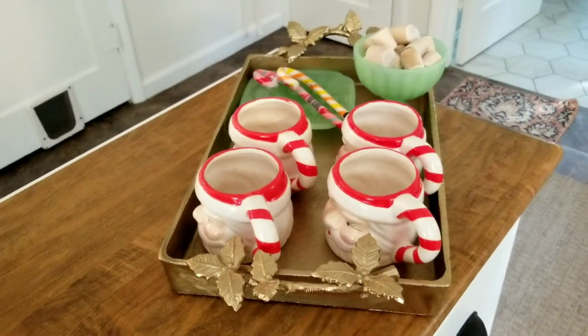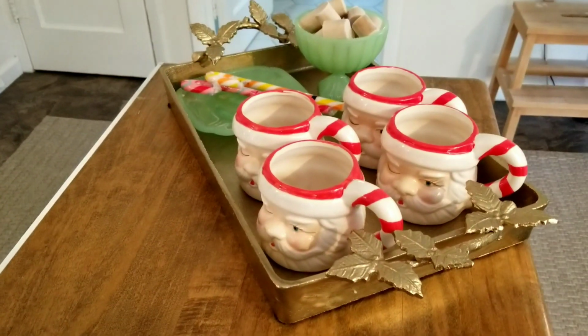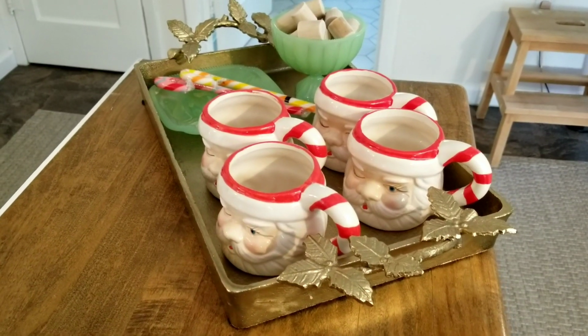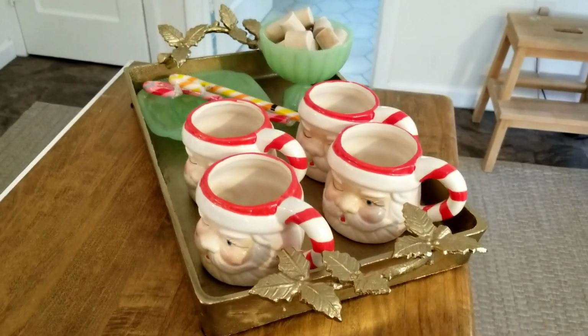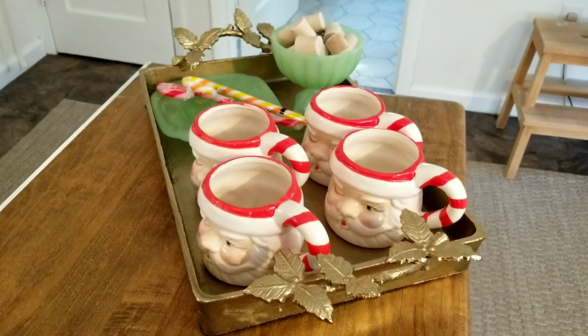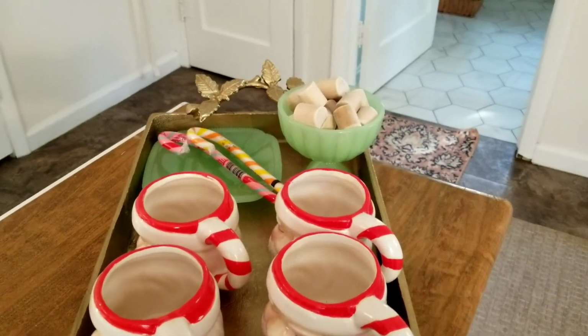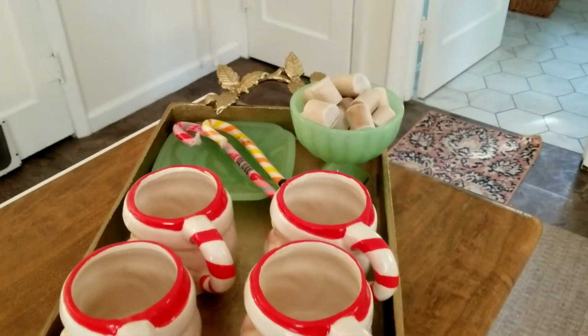So here on the island, I have a little fake hot cocoa bar display. Now these mugs are actually food safe. That's why they're in the kitchen, because I can drink out of these. And I wanted to make a little fake hot chocolate setup. So this is not 100% complete yet, and I'm going to tell you the DIY fail and the way I plan to fix it.